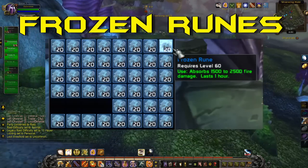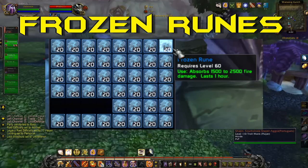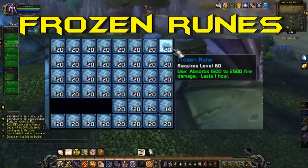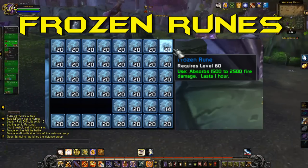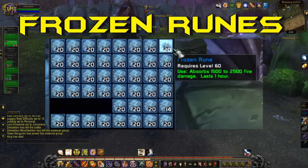Number 10 on our list is the Frozen Runes, and this could actually be obtained in 40-man Nax in Vanilla. Now this was used to make a load of frost resist gear called the Icebane set, and basically is super rare to get a hold of.